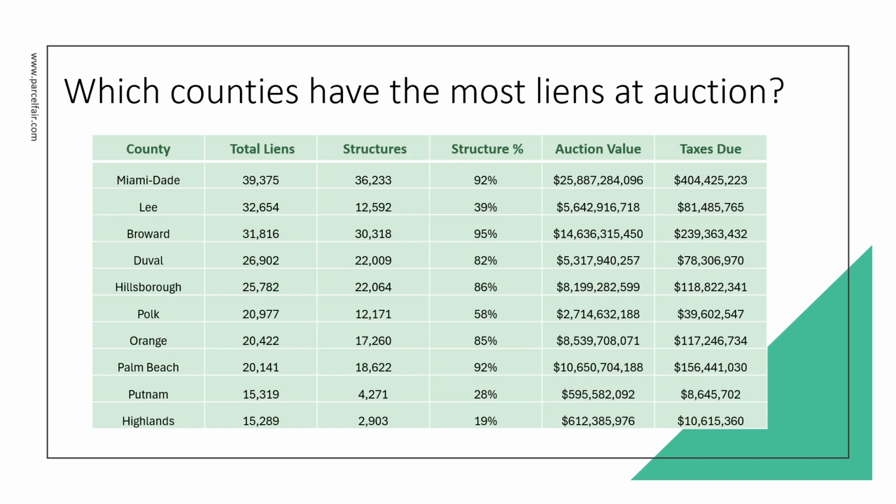snapshot here. Miami-Dade's got about 40,000 liens advertised. It'll probably go down with some redemptions, but that's a big auction. 40,000 might be the biggest auction we've seen this year. The big outlier here as well, when you look at some of these coastal towns, that structure percentage is huge. Miami-Dade, 92% of them have some kind of structure. Some of these are going to be units and condos or apartment buildings, and those are all counted as structural value. So not many vacant land parcels in counties like Miami-Dade or Broward.